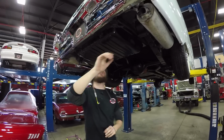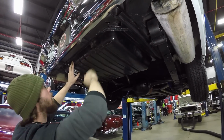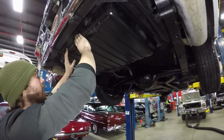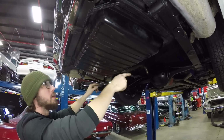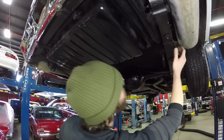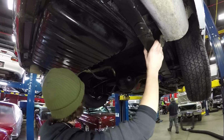Okay guys, this is the underside of that '61 T-Bird. Starting from the back forward, I would like to point out, brand new gas tank. There's not a snowball's chance that this is the original one. So obviously this has been replaced during the restoration, and of course it does have new straps on it. Leaf springs look to be really nice as well. I'm assuming these are replacement leaf springs, but I could very well be wrong. They might just be really clean.